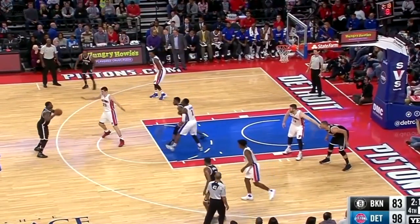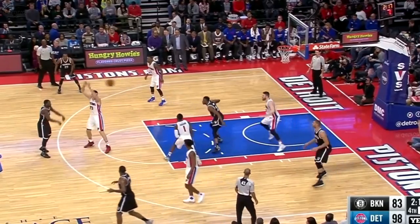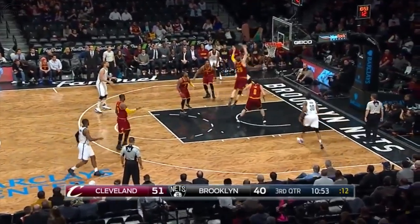Now this looks like a relatively simple play, but a lot goes into it. Notice as Donald looks for the post entry pass, he reads that secondary defender and sees them starting to help. So because of that, he can snap a quick pass out to the wing and they've got a wide open jump shot.